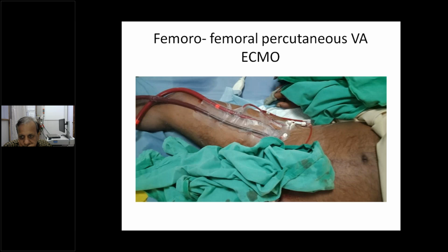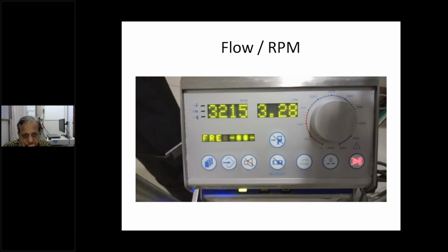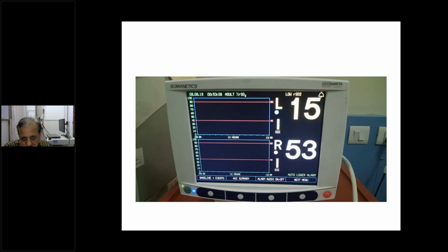With that, we achieved a flow of 3.28, which is almost 60 to 70% of the total cardiac output. We tried to maintain some amount of ejection throughout because it's an RV MI; we need some ejection on the monitor. After putting those cannulas, because we were in a hurry, we put NIRS on the limb, and it showed low perfusion in the cannulated limb.